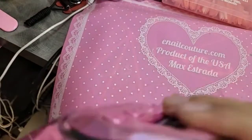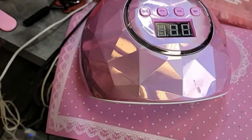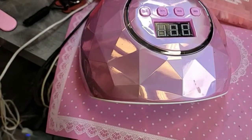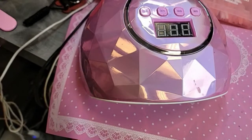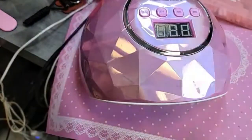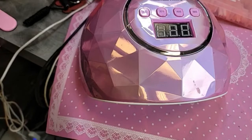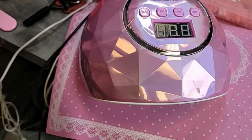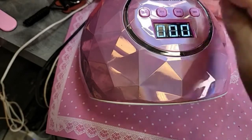Okay, let's bake her now for 1 minute inside the Dazzling Darling lamp. And I should plug mine in. I unplugged it to plug in my flat iron to press my hair down. Did I plug in the wrong one? Yes, I did. There we go. 1 minute.